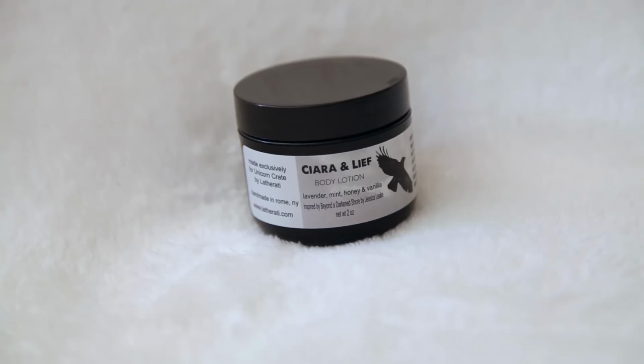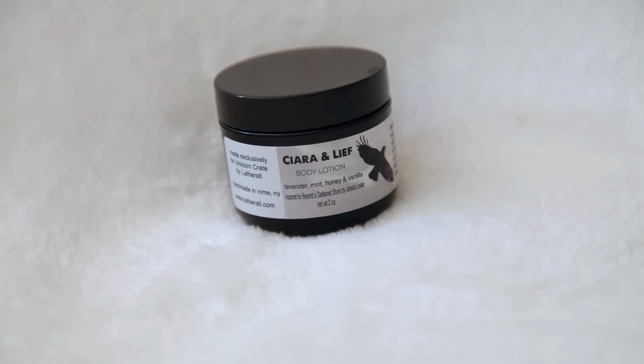The next thing I see is this right here. This is Sierra and Leaf Body Lotion, Lavender, Mint, Honey, and Vanilla, inspired by A Darkened Shore by Jessica Leak. It smells really heavy of lavender, but the more I smell it, the more I kind of like it. I think I do like it. Is there mint in here? I smell the mint. I like that a lot. I think the more you smell it, the more you like it.